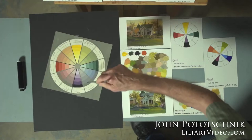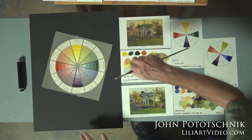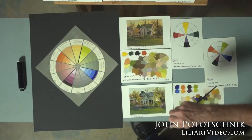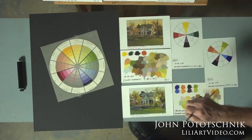Do you see how it forms a square? If you were to take the center point of each one and draw to the center of each one, it forms a square. That's why they called it a square quadratic. Click it again, shoop, and you're back to another quadratic. There's three in this because now if I click it to the right again, I'm back to the palette that I've selected for this particular demo. So you can see there's three possible square quadratics.